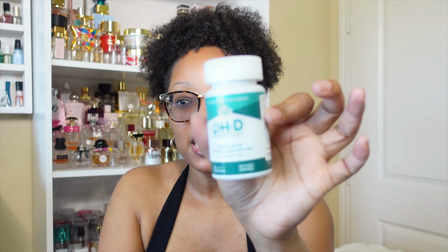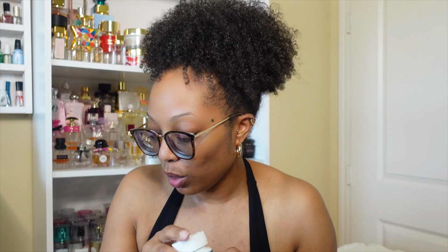Okay, so like I said, these are the PhD boric acid suppositories. These are sold at Walmart. Everybody has these at this point because they work. So for those of you that are scared, because I know there are a lot of people that are scared to use this, and I don't blame you. It's boric acid, but this is the food grade kind, so you can actually use these for your feminine health.